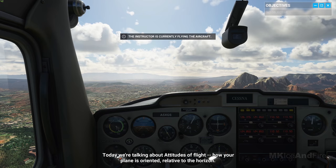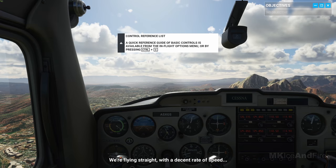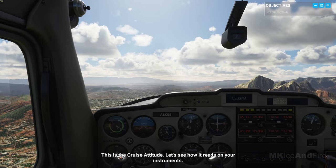Relative to the horizon. If you look outside, you can see the cockpit is just about 4 inches below the horizon line. We're flying straight with a decent rate of speed. This is the cruise attitude. Let's see how it reads on your instruments.